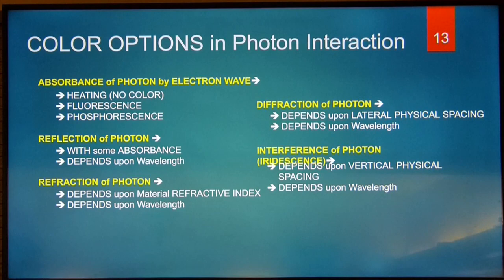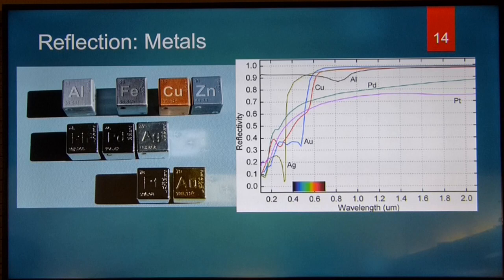Reflection. So here's one of the things that can happen with a photon. In metals, there are a lot of electrons that can move around in the surface. So there becomes this large field of negatively charged electrons that a photon encounters. And it's actually repulsed by that in an elastic collision, which is sort of like a billiard ball hitting the edge of a billiard table. It just bounces off. Now, the scale at the bottom is in micrometers. You have to multiply by 100. And it shows you that the visible range is between 400 and 750 nanometers.